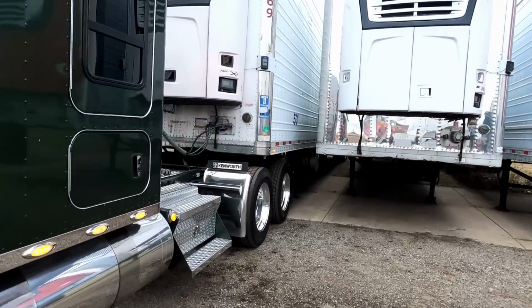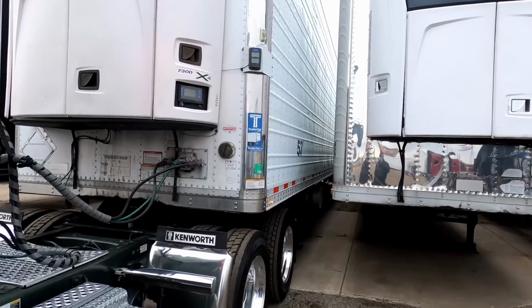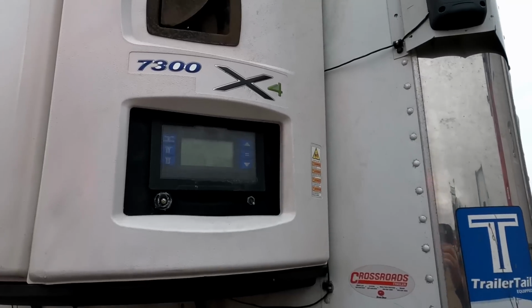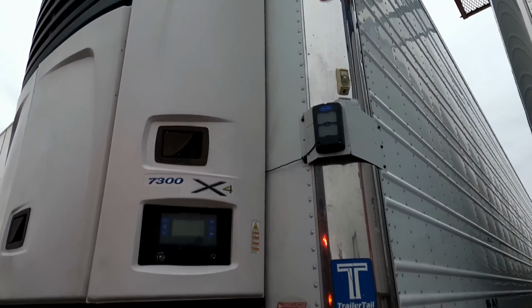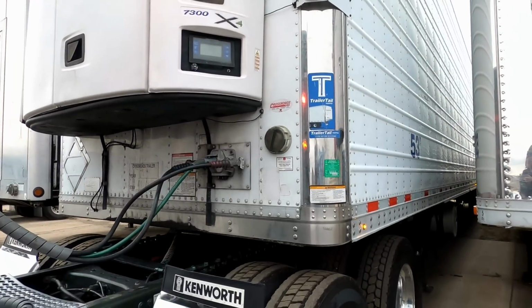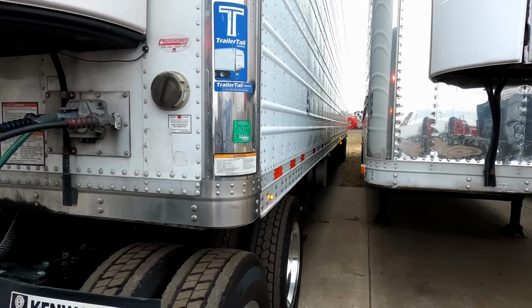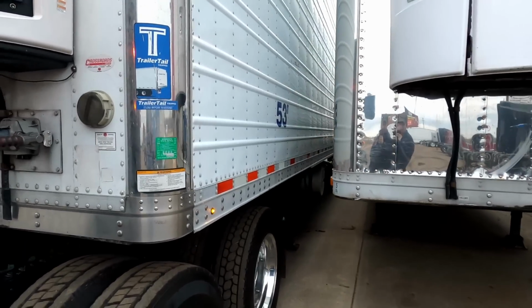The other thing that's going home with me is this reefer trailer. It's a 7300X series Carrier reefer. We've got Thermo King and the other trailers we have. This is a 53 foot, as you can see on the side.